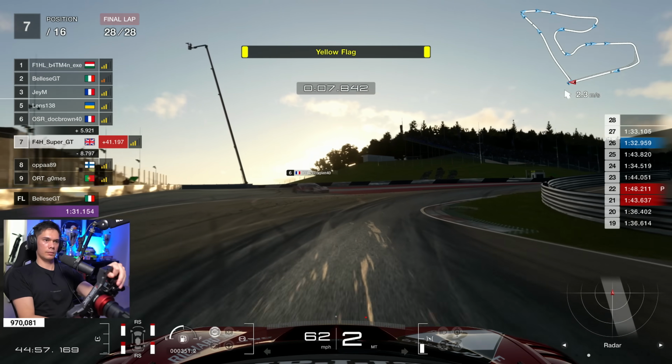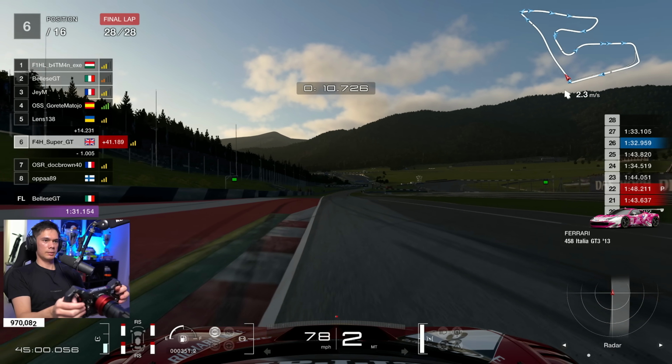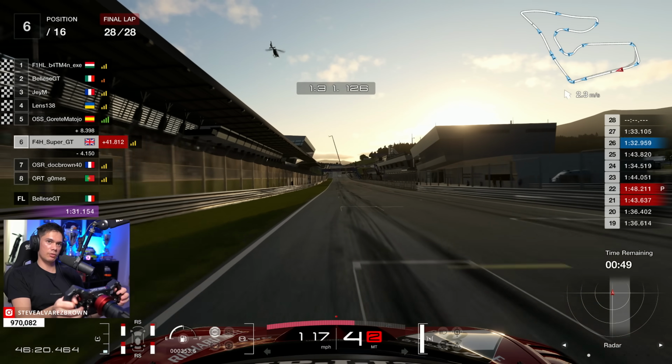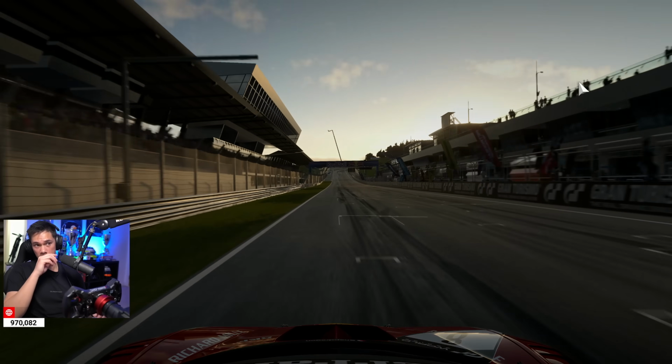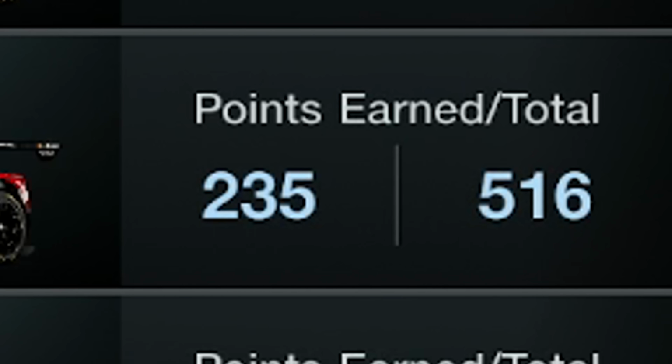As we head into turn 1 on the final lap, there was a car off on the left hand side, and so I managed to recuperate to 6th position by the end of the final lap, 46 minutes later. And I was actually 41 seconds away from the lead at the end, scoring 235 points.